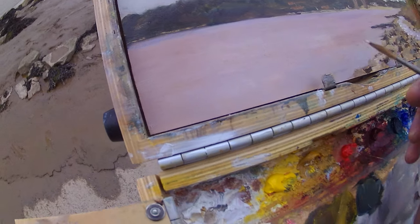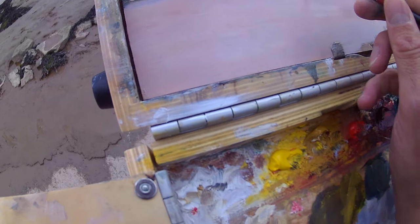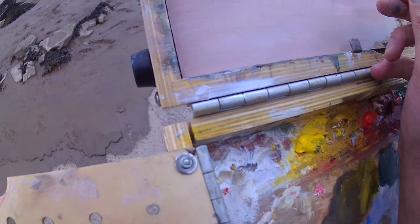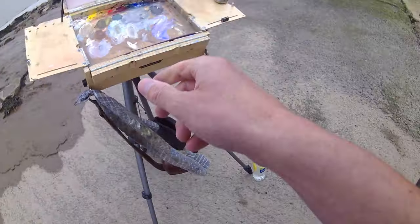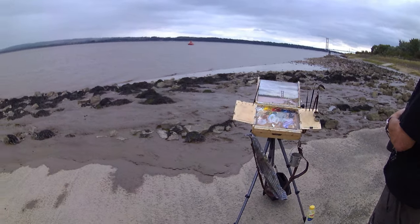I think I'll leave it now, David. I think enough has been done with this. Just a few suggestive lines here. It's good though, that. It's not bad, is it? Yeah, stand back a bit. Yeah, it looks good. I'm alright with it, yeah.